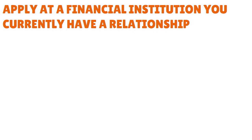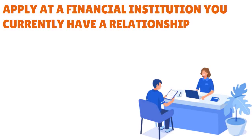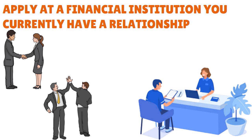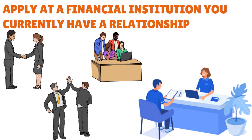Step number one, you want to apply at a financial institution you currently have a relationship with. Very important. And by relationship, I'm speaking either at the personal level or business level. So you can have everything from checking accounts, savings accounts, loans, lines of credit. It's important to cultivate that relationship because they know you already. They've seen your transactional history. You're not going to lie to them. They know what kind of balance, what kind of cash you have in your account. So if you don't have a relationship with Chase, do not try to get the Chase Ink business credit card. If you have a relationship with Capital One, then you might want to apply for the Spark Cash. Number one, apply with the institution you already know.